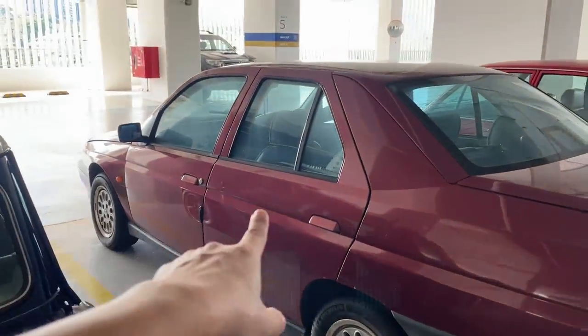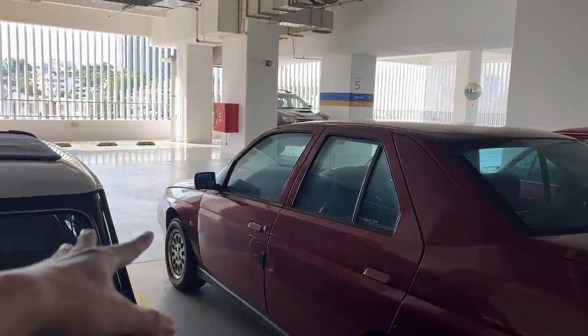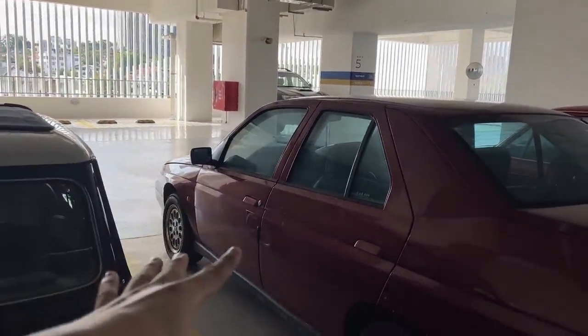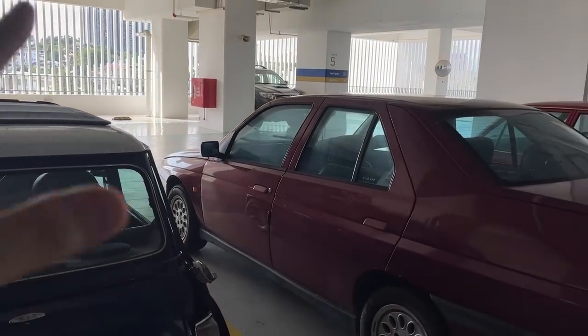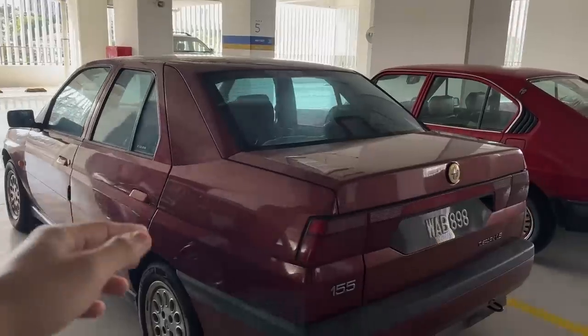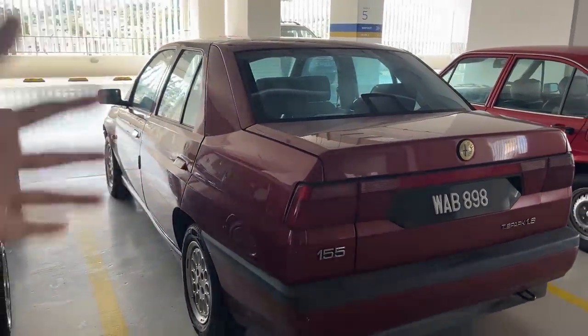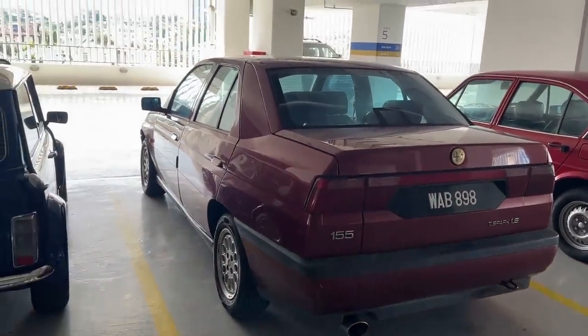So this is the Alfa Romeo 155. This is a front-wheel drive Alfa Romeo, which when it launched, didn't garner a lot of support, but eventually it did, because the Quadrifoglio, or the four-leaf clover version of this car, was in DTM racing and did really, really well, and people started to accept this car a little bit more.